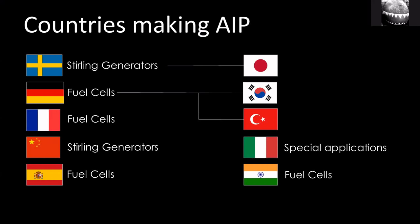Lastly, India is interesting. It's developed its own AIP for retrofitting to some French design submarines. Very interesting system. I think in the future it will adopt other types of AIP from other countries for the P-75I submarine.